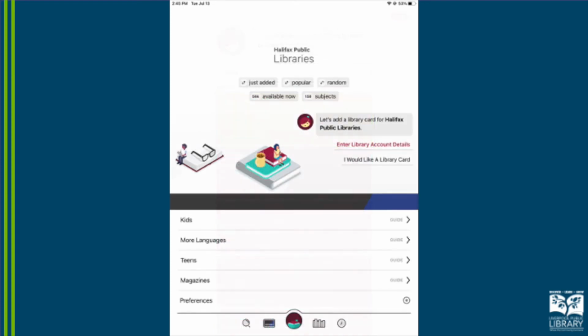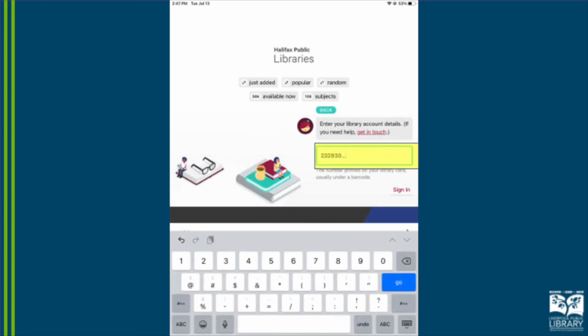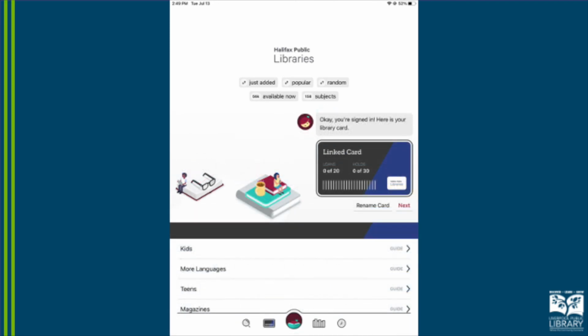This gives you a screen for adding that library. Tap on Enter Library Account Details, and now you can enter your library card number. Then tap on Sign In. And surprise! Not all library systems require you to enter a PIN to sign into Libby. And some systems even take you to an outside website to authenticate your card number. But in any event, here we are. We've now entered our card for the Halifax Public Library into Libby, and we can start checking out digital materials just like we do from OCPL.